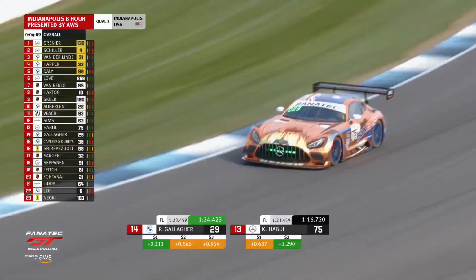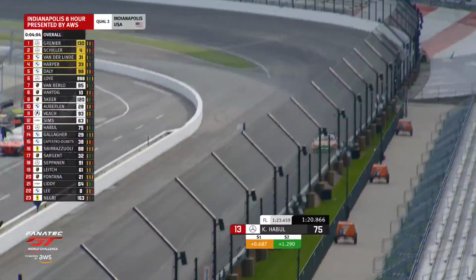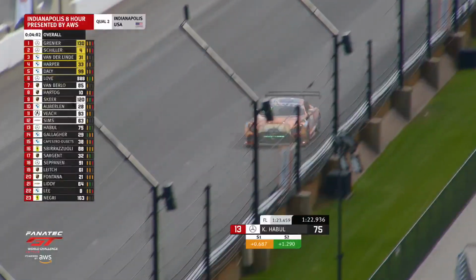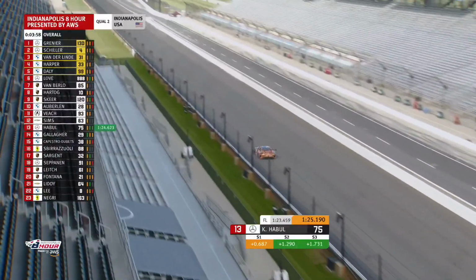Ohio native Patrick Gallagher does not improve. That car 14th right now. Kenny Habul, multi-time Intercontinental champion in his own class.